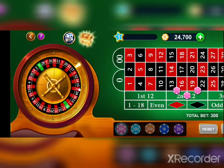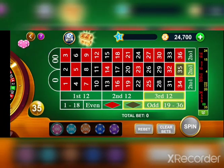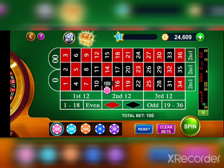Black. 35. And still a loss. So now I've lost 6, plus the 200 from the first time. That's 800. I want to win 800. So if I bet 400, 100, 200, 300, 400. 400 should win 800, which would be everything that I've lost so far. And I'm going to go 500 to profit.